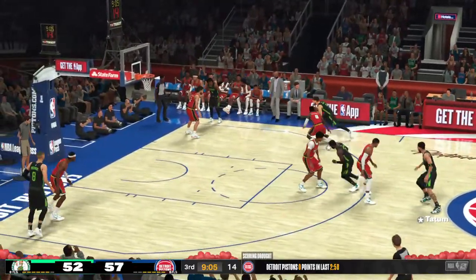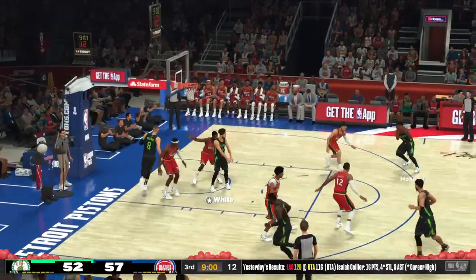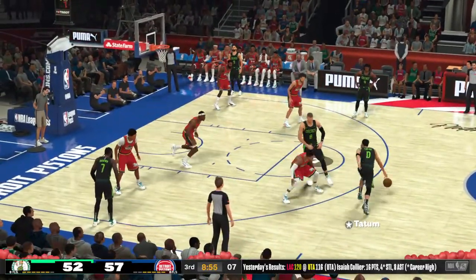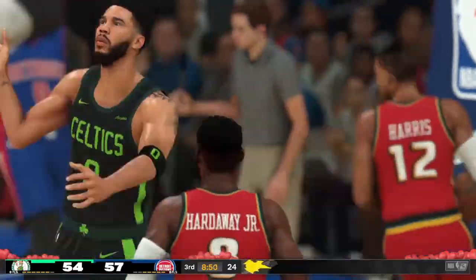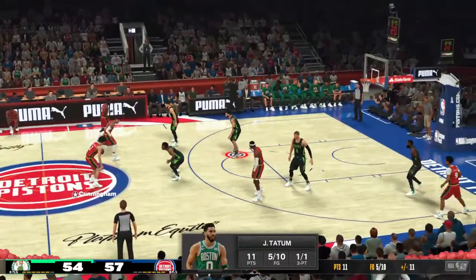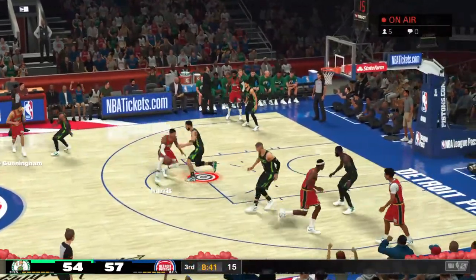3 minutes gone now in the third quarter. White. The kick out to Holiday. Pass to Tatum. And another shot. Drives to the hoop. And he sinks the layup. Now it's just a 3-point Piston lead. Well, Tatum has some length on him. Gets down that lane in a hurry.